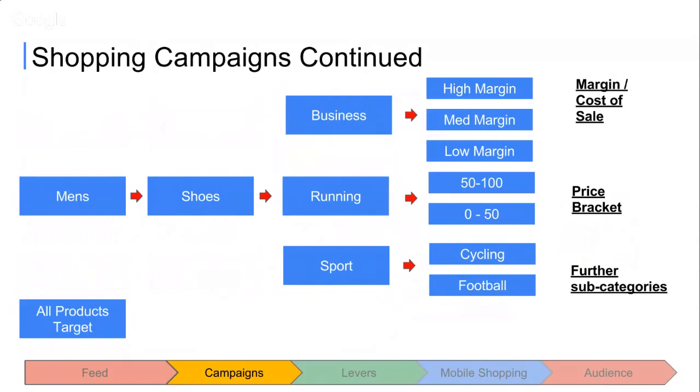Cool. So maybe you've started to do this already and you're looking at what the next step is, because shopping is very much a gradient. You start from basic and you become more and more advanced. What you can look to do is start to include new splits, potentially by using custom labels.